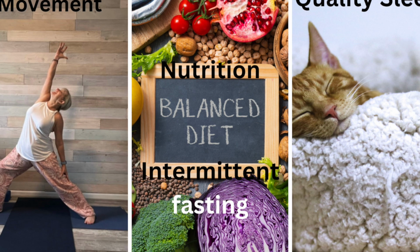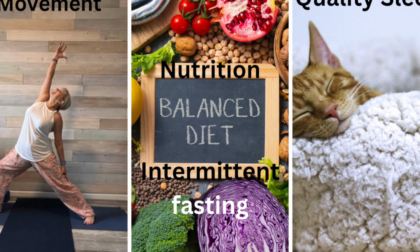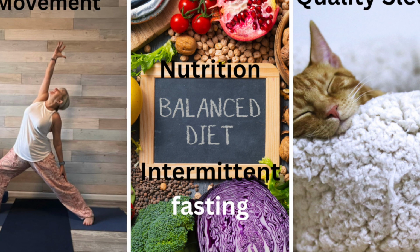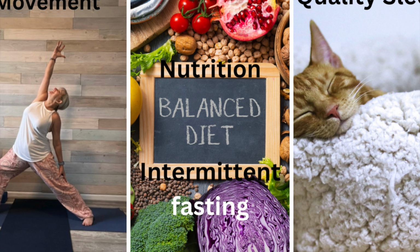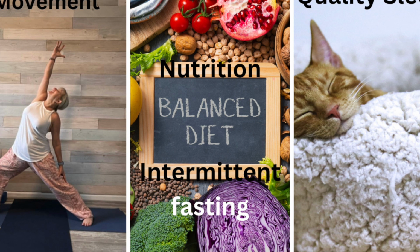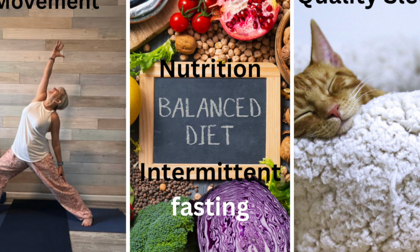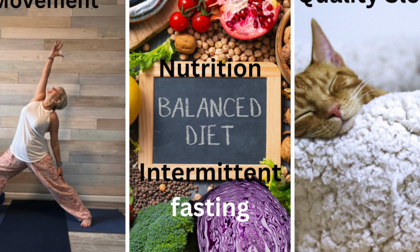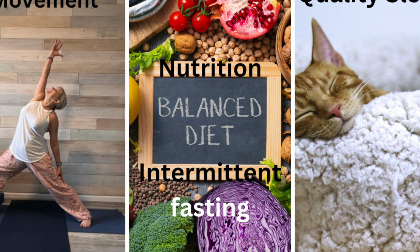And then last but not least, if you're doing all of those things, the movement, the intermittent fasting, the balanced diet, being really picky, no alcohol, that's just going to exacerbate everything, you're going to sleep better. And one of those things that we need is quality sleep, 8 to 9 hours. And I have a separate video in our playlist, a couple of them, I do believe, about how to make that happen, how to get good quality sleep.